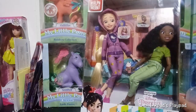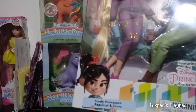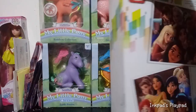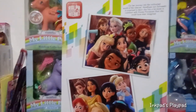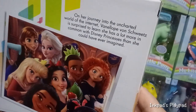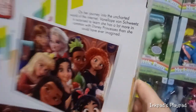This one says the Comfy Princesses, Rapunzel and Tiana, in just English, so this was meant for the US market, because there are no other languages. And here are the pictures that we see on all of them on the back. If you want to pause it right there, you can read what it has to say. I've already read it before.